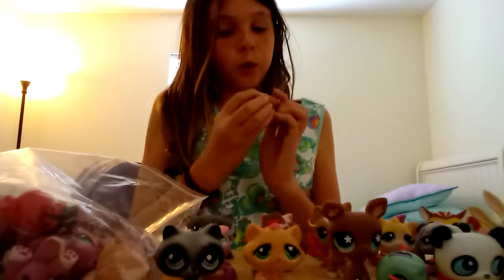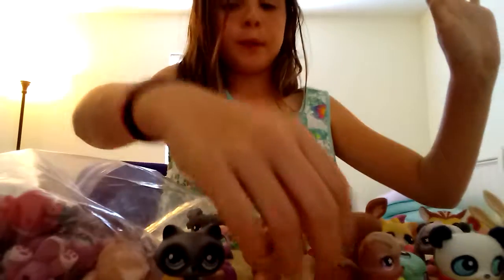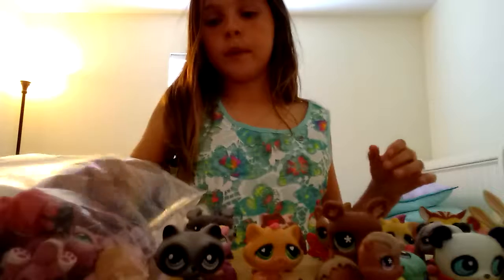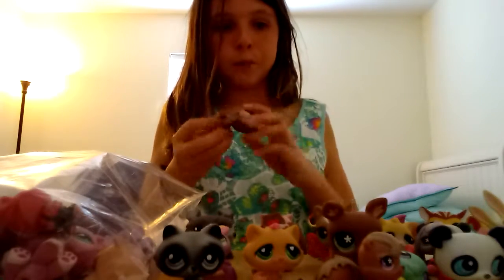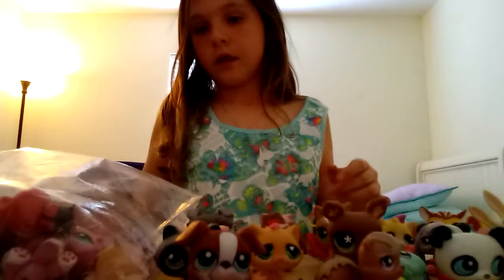I love squirrel LPS. I don't know why, but I love squirrel LPS, and I am so happy. Yes, I'm aware that just fell. It has this little otter thing. I'm kind of just speeding through them a little bit. I keep seeing this one. I keep wanting to go to it, but I can't. I love it. I'm just obsessed with this LPS too.